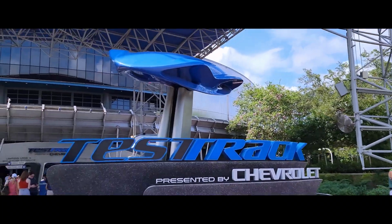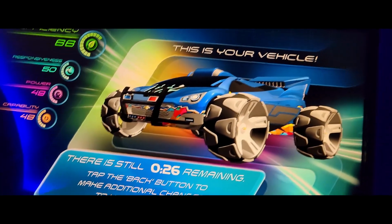That was the Janitors, a group of drumming janitors. And as evidenced by the loud noise in front of me, up next is Test Track. You can ride a test vehicle on their test track. I'm a car designing expert.